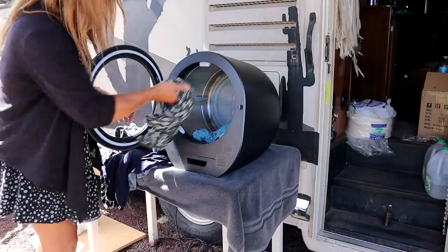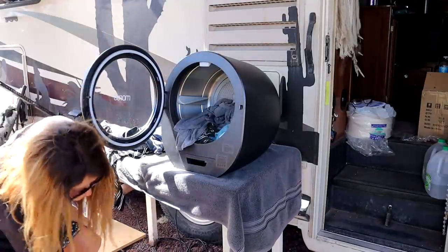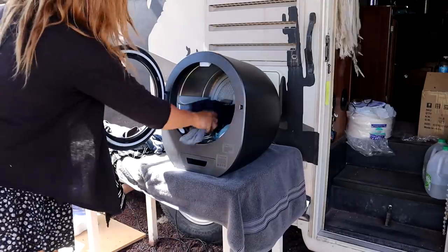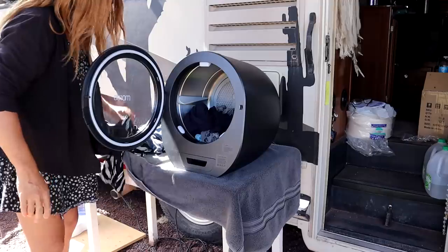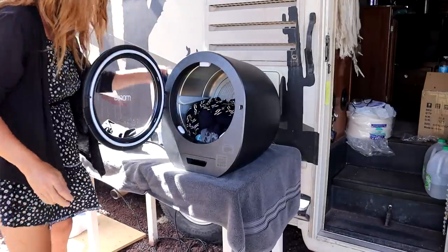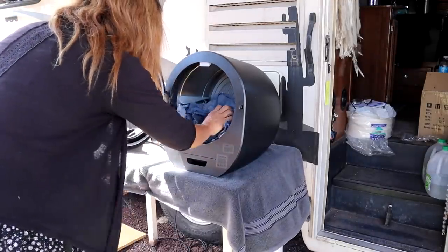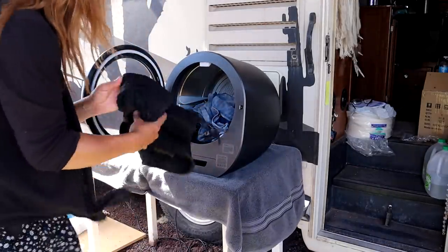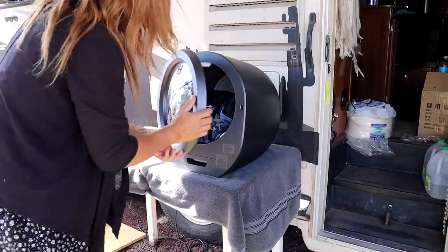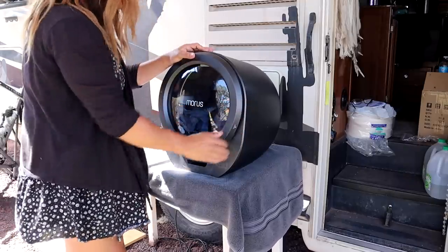Okay, I'm going to continue putting clothes in. Right now, I'm just putting in t-shirts. Oops. Yes, let's get my newly washed clothes dirty. Let's see. That's probably, well, okay. I might be able to fit this in there. Let's see the fill line. You don't want to fill it too full because I'm sure it needs airspace to dry clothes.